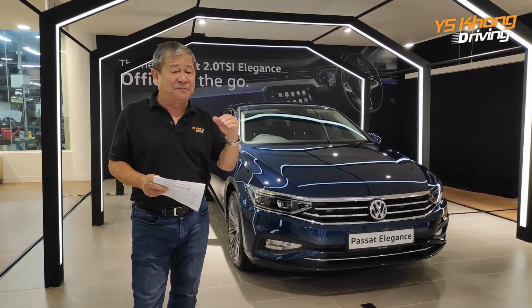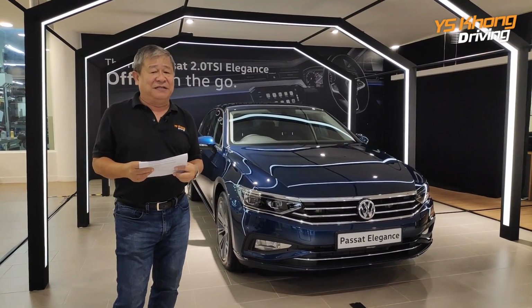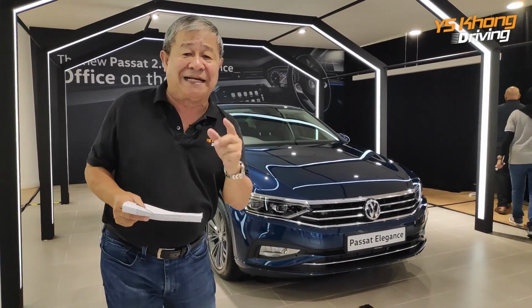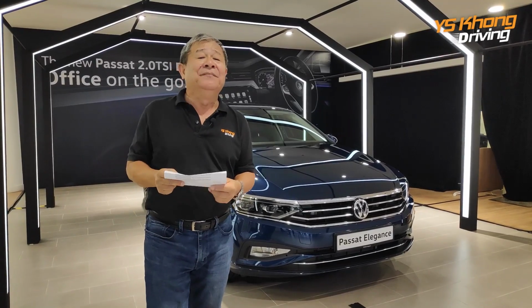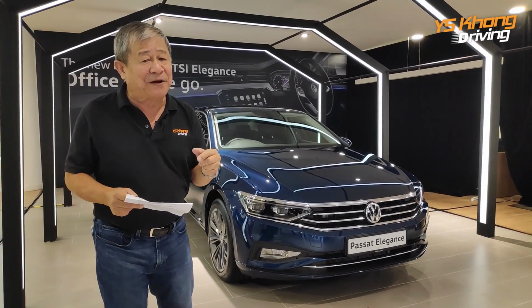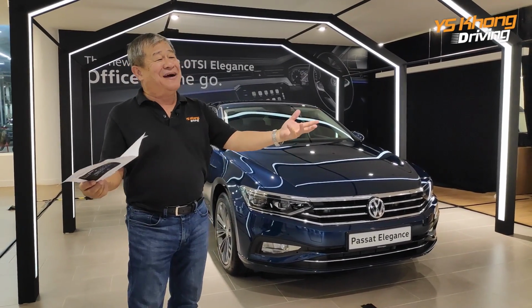The previous one had 224 torque, but this one has only 190 PS and 320 Newton meters of torque. But what makes up for it is a 7-speed DSG gearbox. And the good news is this 7-speed is a wet clutch, so this is the better of the two DSG clutches that you can get. And another piece of good news is this car is now sold for under 200k. That means the price, let me do a very correct quote, is 187,990 or 188 minus 10 ringgit.